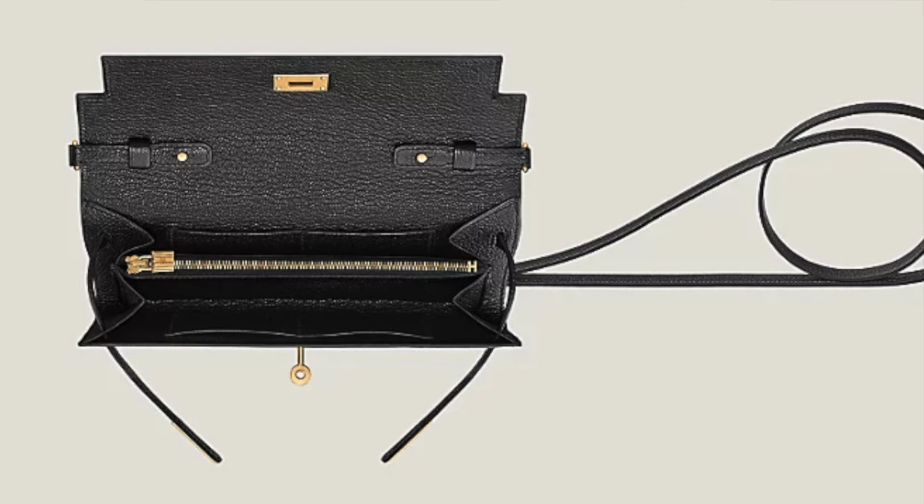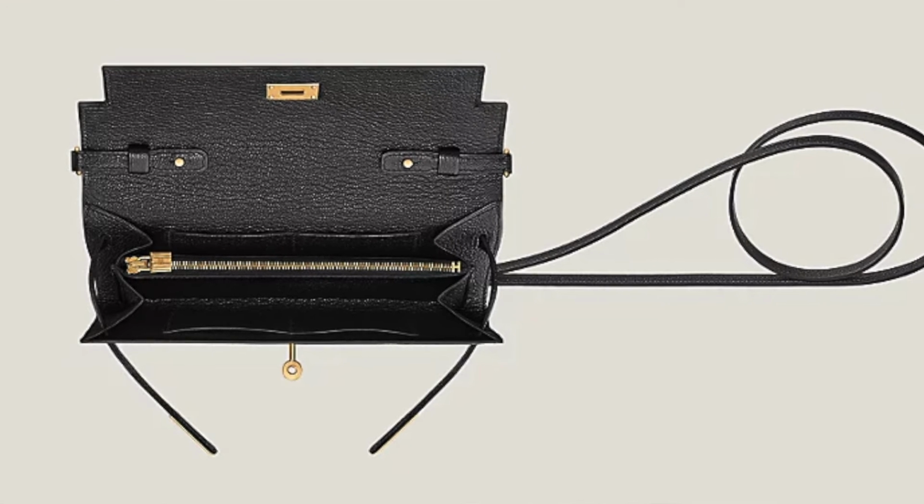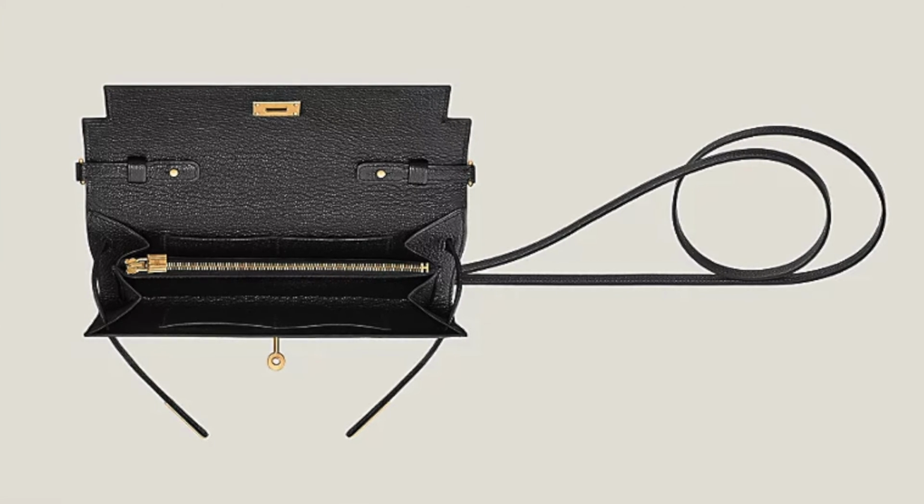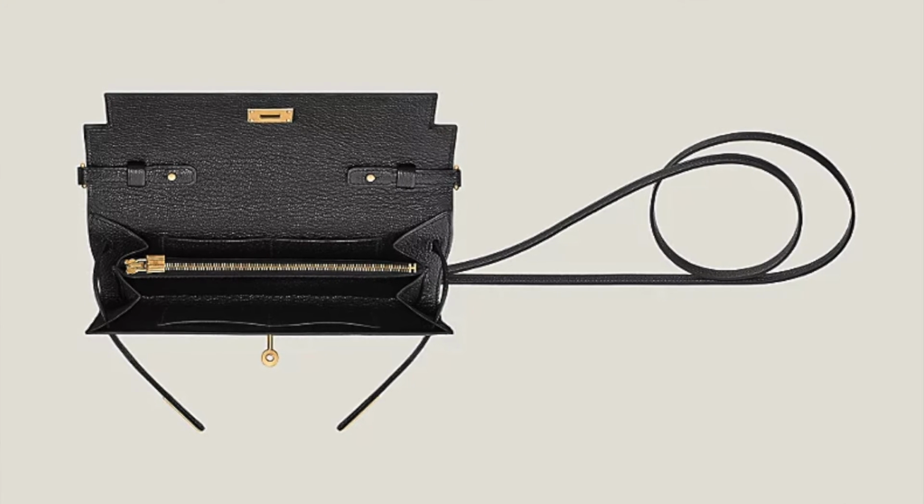The only differences are that it features fewer credit card slots. I think in the Kelly to go you only have 4 credit card slots, whereas you do get 12 credit card slots in the original Kelly wallet. And then the Kelly to go also comes with a removable shoulder strap for an increased price.